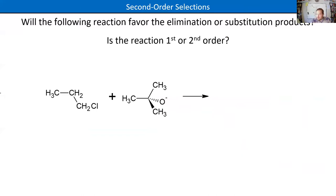So let's do another one of those. Is this going to favor first order, second order, elimination, substitution? Second order. Why? Primary chloride. And you've got a strong base here. Anytime you've got an oxygen with a full negative charge, that's a pretty strong base. And same with nitrogens. If you have a nitrogen with a full negative charge or an oxygen with a full negative charge, that's a pretty strong base.